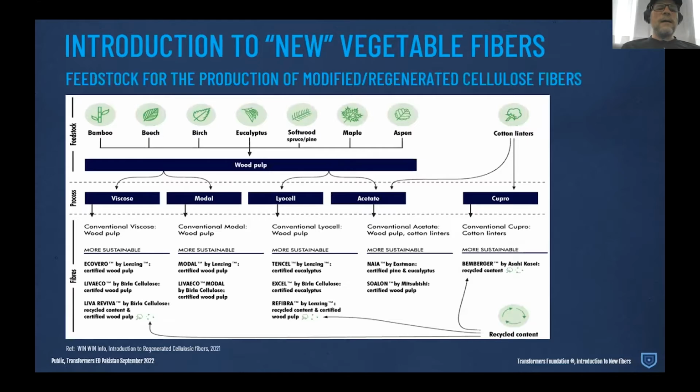So this is the feedstock for the production of different modified regenerated fibers. So you see what can be used to produce viscose, modal, which is a type of viscose which is modified mechanically. So it's a different fiber in terms of tensile strength, elasticity, resilience. It's a different fiber, but the chemical concept of the production is basically the same. Then we have the lyocells that are also based on cellulose pulp, and we are using a different type of solvent. So for every type of regenerated fiber, we use a different type of solvent.